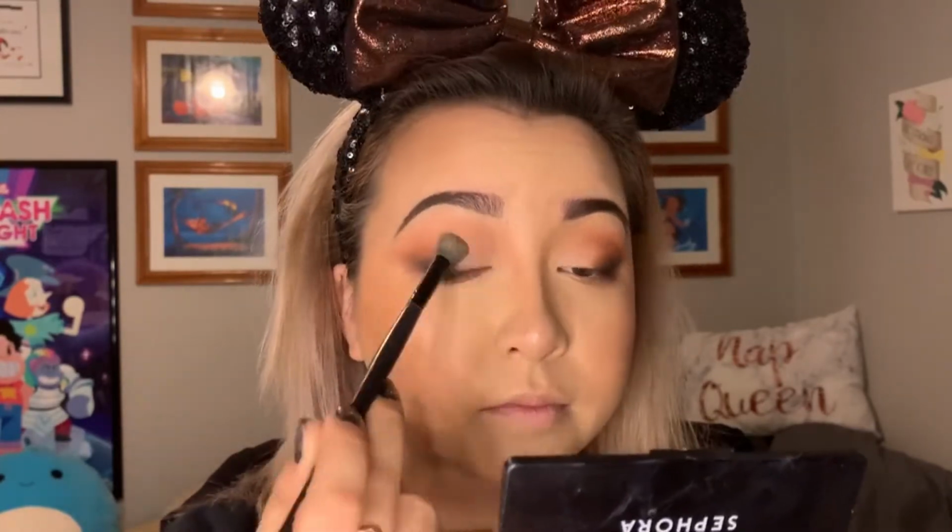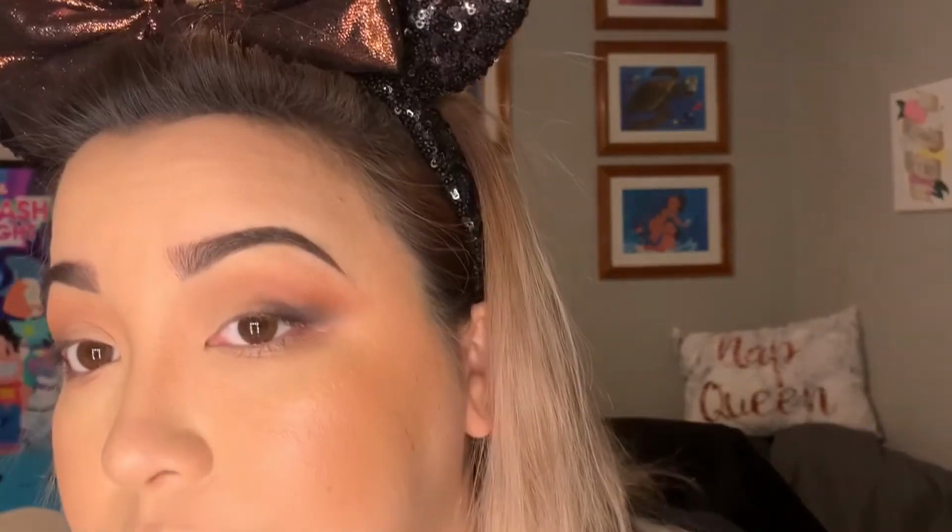So now that that is pretty much blended out, I'm gonna go back in with Hestia on my original setting brush and reinforce this shade in the inner corner area, just trying to blend all of these together. Oh my gosh. Okay, patchiness. Cool. So I just reinforced that shade because there's some weird stuff going on. I wonder if that's just my lighting.